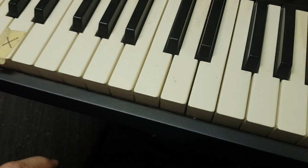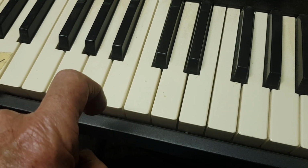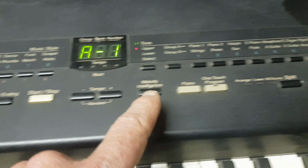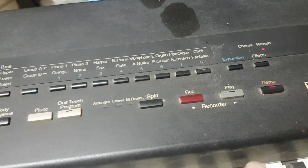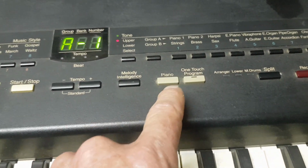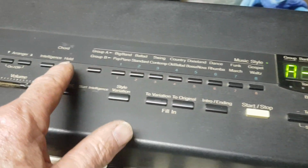Alright, I'm just playing with the foot pedal, so it does extend the noise, and without the pedal. Okay, let's try the demo. Lights on. Piano. I don't know how to get demo to go. I'm just pushing random buttons.